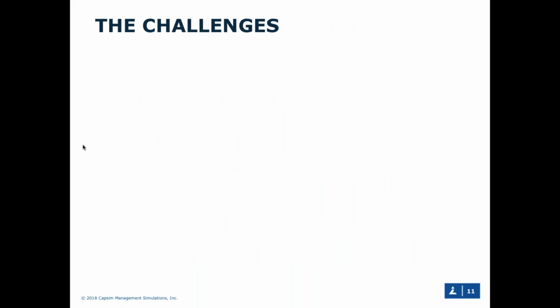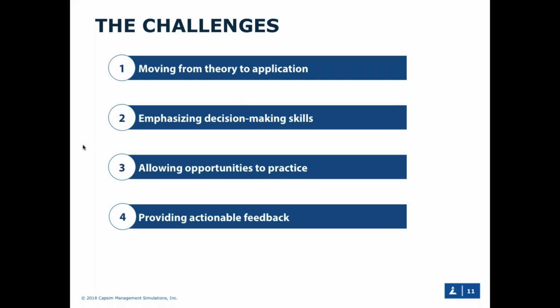So if you step back and think about how we do this in business schools, how we teach these kinds of skills and fulfill these types of learning goals, it really does present some challenges. From my own experience over the years, as well as helping others develop assessment and curriculum at other universities, it really seems to be 4 key challenges that need to be met when it comes to effectively inculcating ethics-related skills. The first is we really need to move from theory to application.